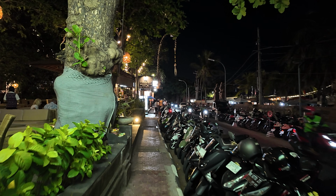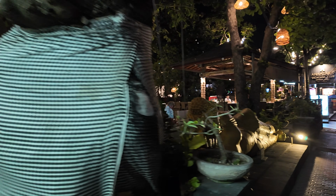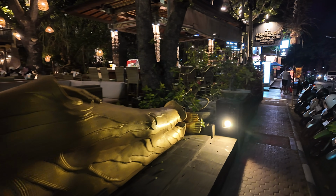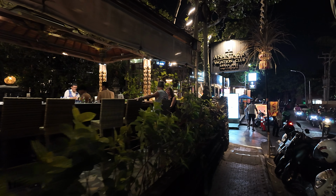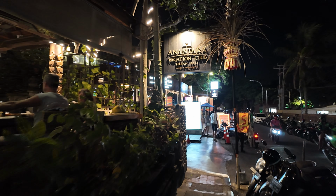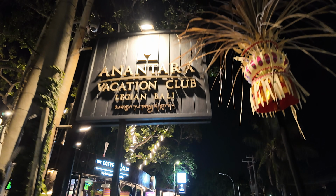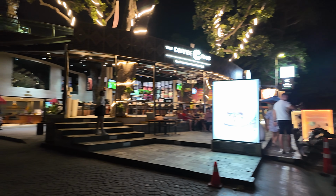Let's continue walking along the street. Wow, super busy in there. This Buddha statue here. Also have a bar area here at the end. Next we have the Anantara Vacation Club. That's in the back there.